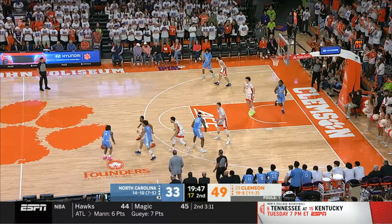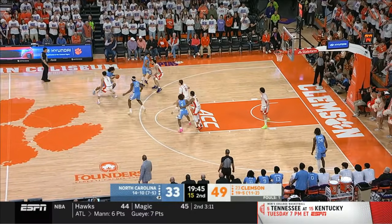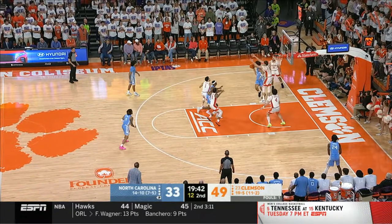42 free throws. So once again, I was wrong, but you know, that's okay. Doesn't happen very often. You tend to work a lot in the NBA as well.